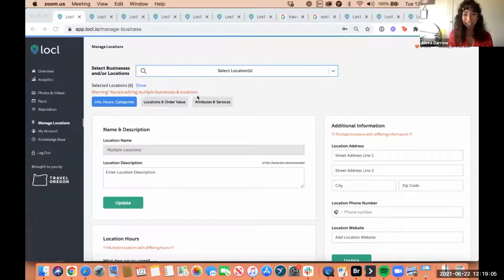So I'm going to share my screen here, and hopefully this technology thing will work. Cool. Thanks, Cecilia, for that thumbs up. You never quite know. So this is Locl, and this is Locl specifically brought to you by Travel Oregon. So as Cecilia mentioned, there is a dedicated link that you will be sent after this that you'll be able to sign up through, and you'll see the Travel Oregon logo, so you'll know you're in the right place, like she mentioned.